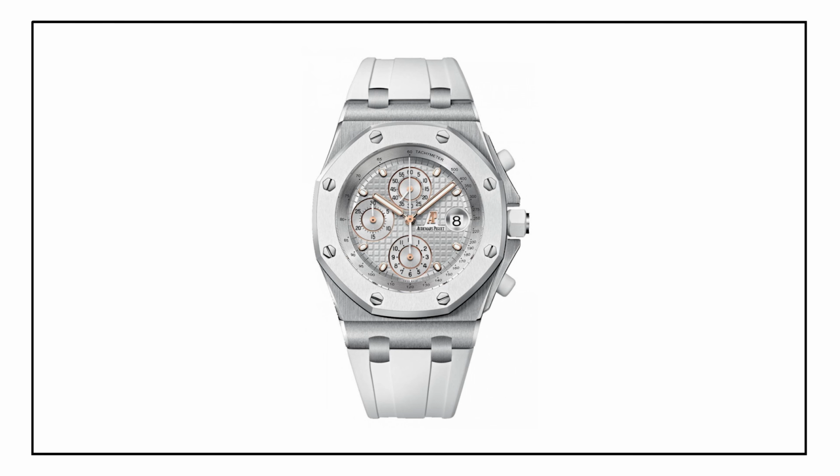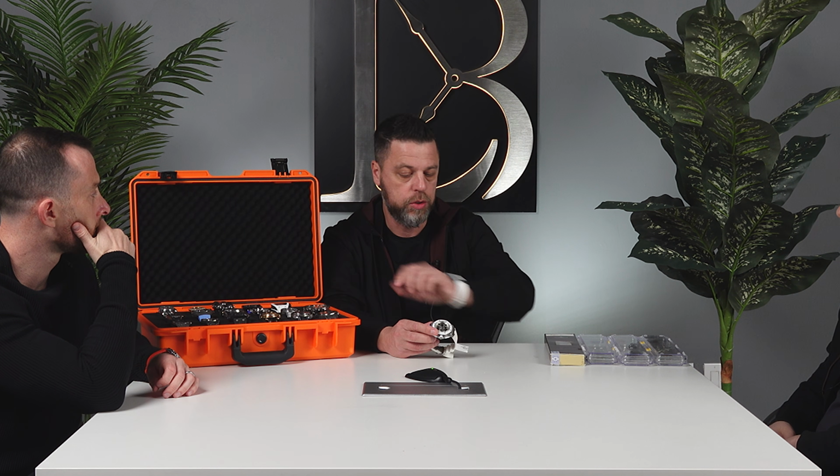And this is, to me, white ceramic, the introduction of white ceramic by AP. What was the first watch that introduced white ceramic? That's right. The limited edition offshore, we'll pop it up on a screen, was the first time they introduced that. And after that, I think, if I'm not mistaken, they went to the concept. White concept. What you have, the one you have on your wrist. So this was the second. Yep. And then this is the third. This came after.